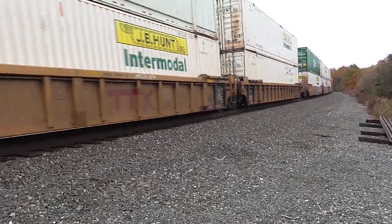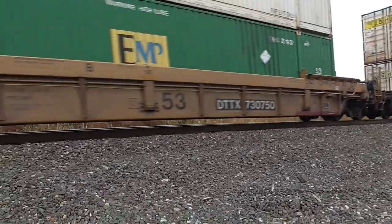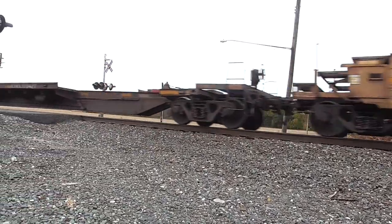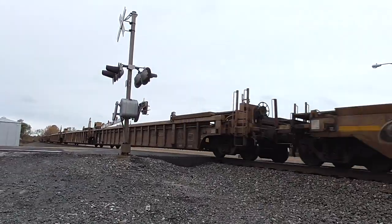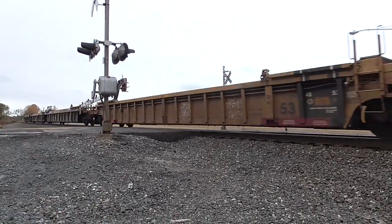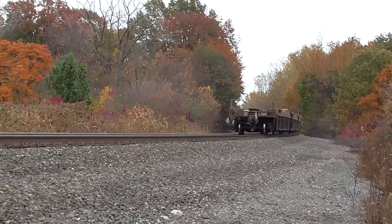28B ended up arriving so quickly that I was chilling in the car, didn't hear a single horn, just listening to the radio, and then the gates went down, and 28B was quickly approaching, with a couple of UP units in the lead, which is still pretty cool to see, but it was short. 28B usually is long, but it was short today.